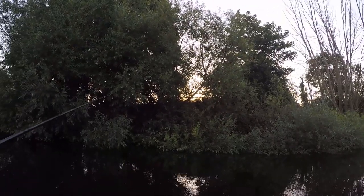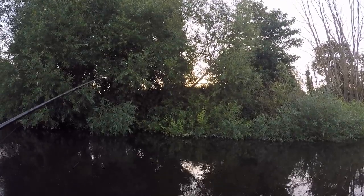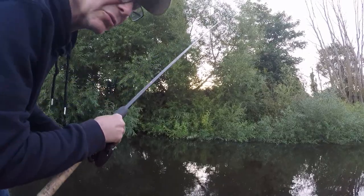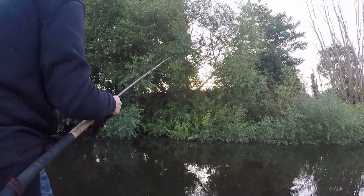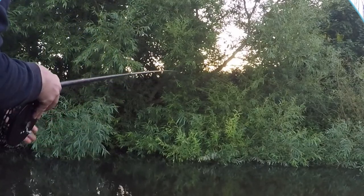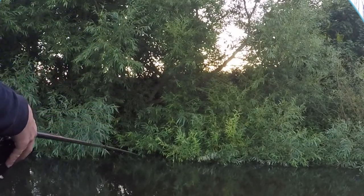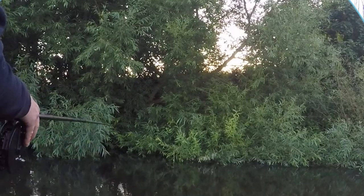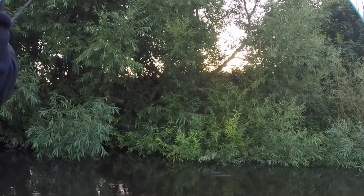And I'm literally just trotting it right through where the trees are. I'll show you that. Just holding the bolt shot and letting it swing out. Straight away.